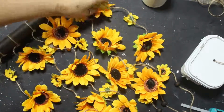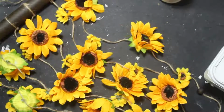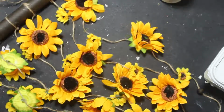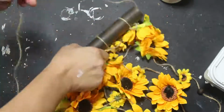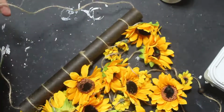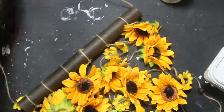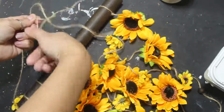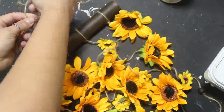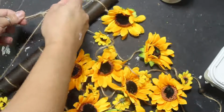Alright, here's this one with the flowers glued down. Okay, so it was still a little twisty. Hanging on the wall, I think it'll do better. So I threaded a piece of twine through the end, and I'm just going to tie that off to make the hanger. I'll tie it about there. I'm just going to do a shoe tie, bow, whatever you call it, shoelace bow.